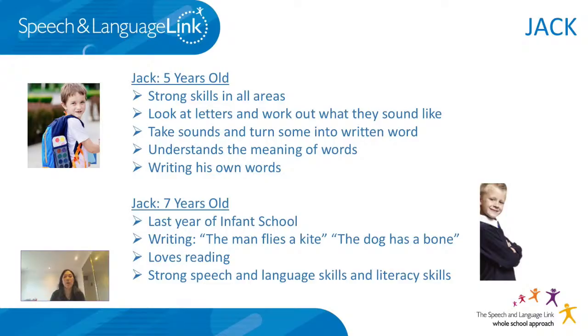He's not just sounding out words, he understands them too. And now he's starting to write his own words as well. So Jack's a bit like a mini detective, cracking the code of reading and writing. And not only can he say the words, he really gets what they mean. So let's fast forward again. And Jack is now in his final year of infant school. And at 7 years old, he's writing sentences like, the man flies a kite, or the dog has a bone. So he's starting to put his thoughts into simple, clear, written sentences.